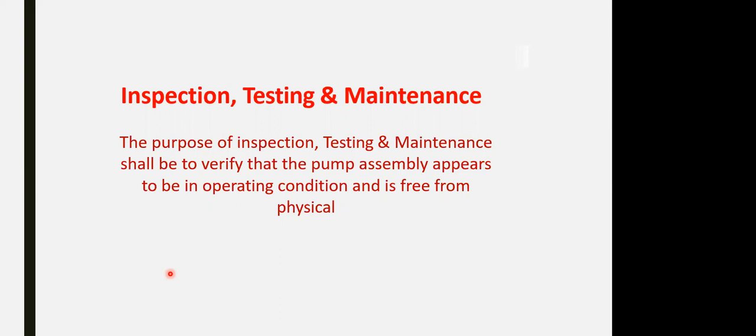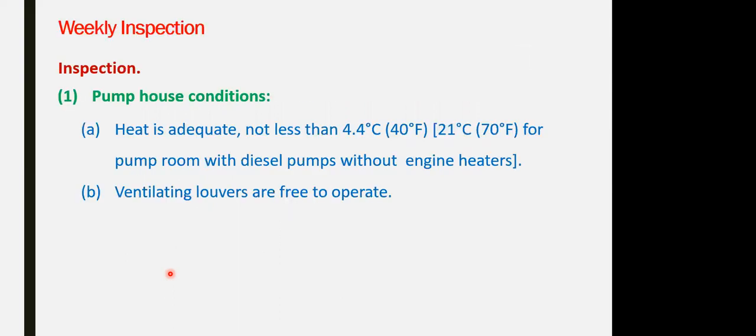What kind of test and maintenance do we have to perform for all the equipment? First of all, weekly inspection. We are talking about the pump testing and maintenance procedures. Weekly inspection is a physical inspection of the pump room, assuring the temperature is higher than 4.4 Celsius or 40 Fahrenheit, to assure there is no freezing of the water and the temperature is okay.